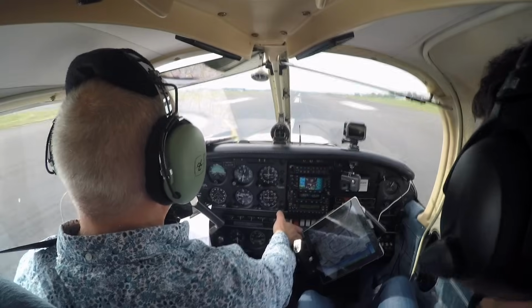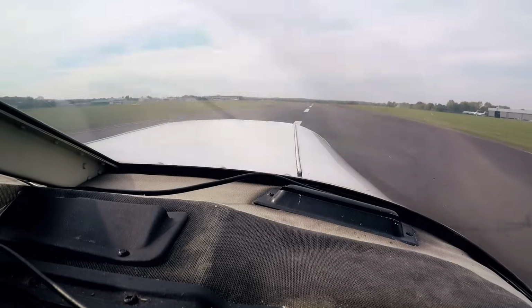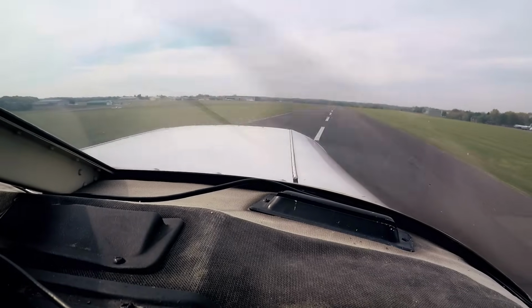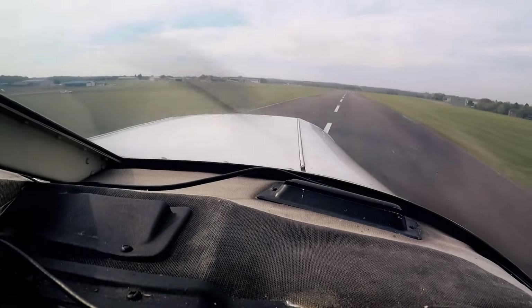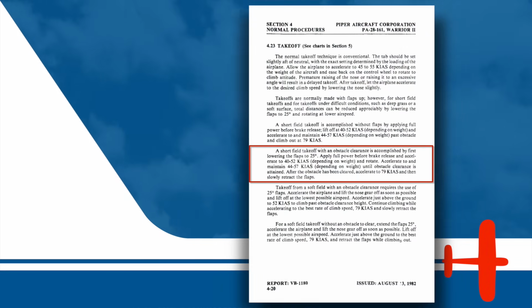And despite choosing to do a short field obstacle clearance takeoff, I didn't operate the aeroplane in accordance with the manual for that type of takeoff. I chose to take off at around 65 knots, staying on the runway as long as I could to build speed, thinking that would help me. But according to the pilot's operating handbook for the Warrior 2, the correct technique in this configuration should have seen me rotate at the much slower speed of 52 knots, climb at 57 until clear of obstacles, and then accelerate to 79 knots, retracting the flaps slowly.